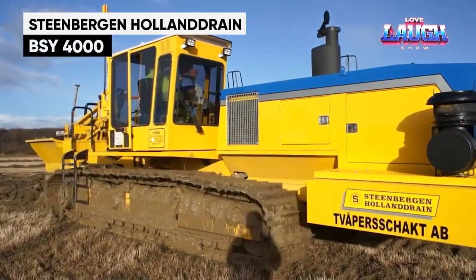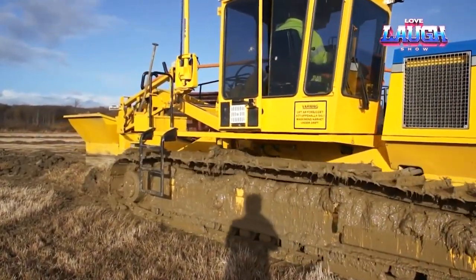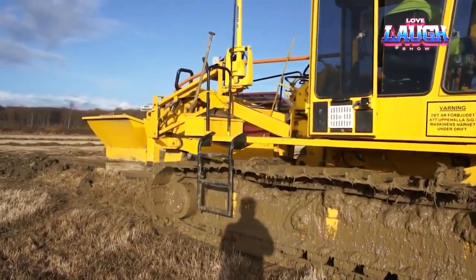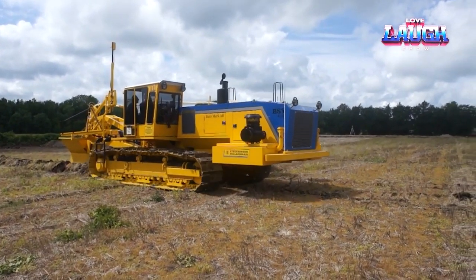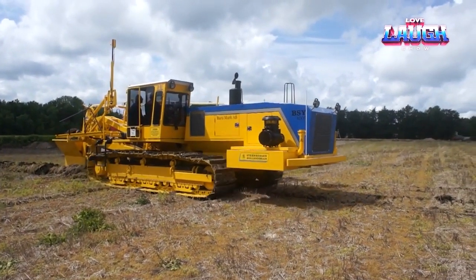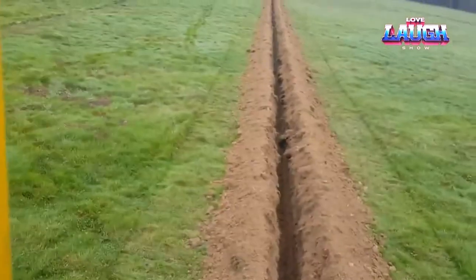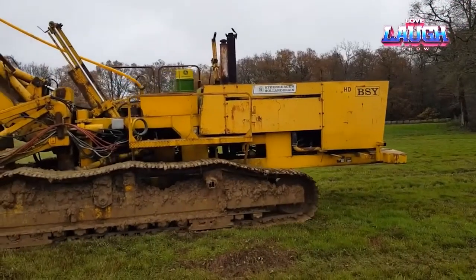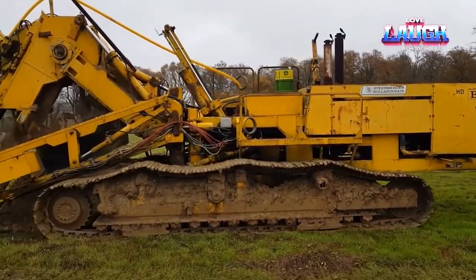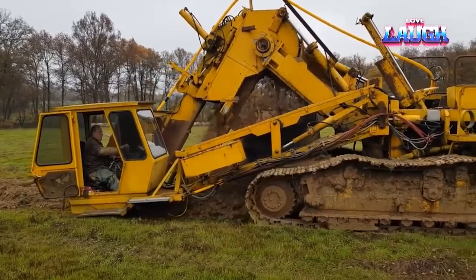The Steenbergen Holland Drain BSY 4000 is a trenchless drainage plow that is used to install drainage pipes in agricultural fields. It is a very effective way to improve drainage and increase crop yields. It can install pipes that are 2 to 6 inches in diameter and up to 3 feet deep. The plow can also be used to install pipes in a variety of soil conditions, including clay, loam, and sand. The BSY 4000 is a very popular plow in Europe and is also becoming increasingly popular in North America.